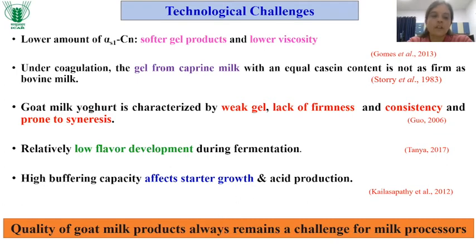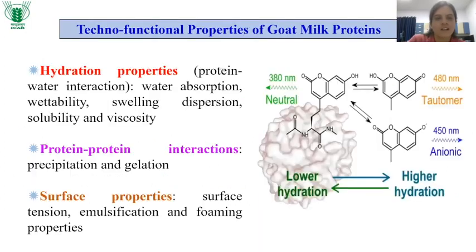Goat milk is very prone to that. Then relatively low flavor development occurs during fermentation, and there is high buffering capacity. Resistance to alteration in the pH affects the starter growth and acid production. It will not lead to proper fermentation. That is why the quality of goat milk products always remains a challenge for processors and researchers.